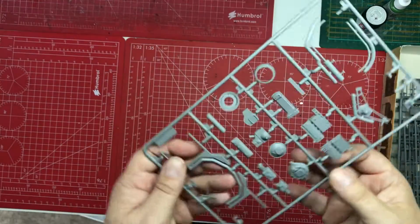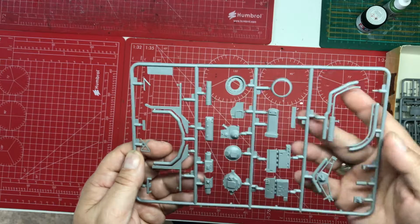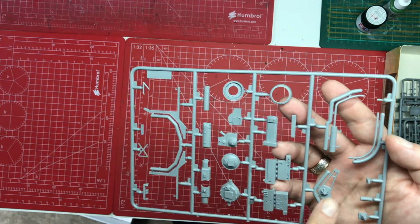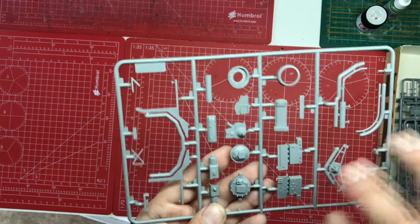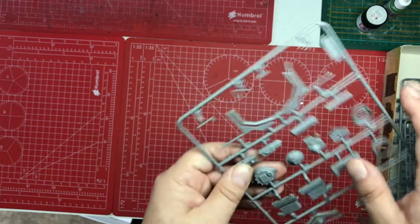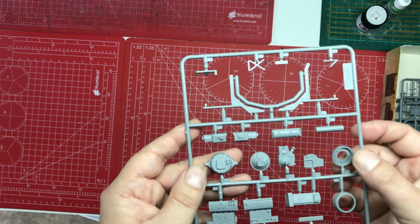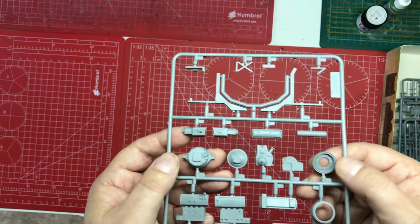Sprue C, a smaller sprue, and we've got exhaust parts on there, and parts again for the engine and the chassis. You can see the engine block there. That's nicely done. Transmission and bits and pieces. Some parts for, they look like possibly the spare wheel, that.